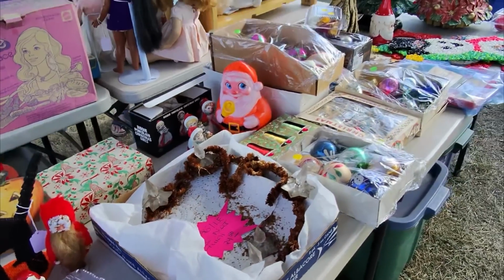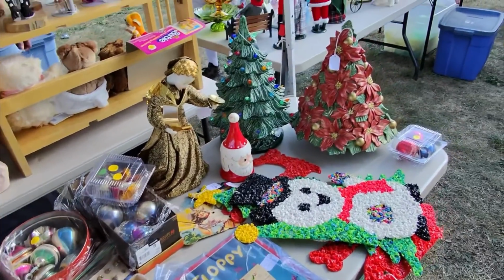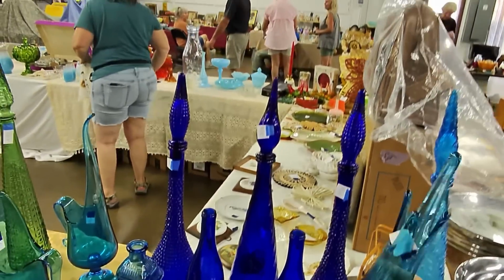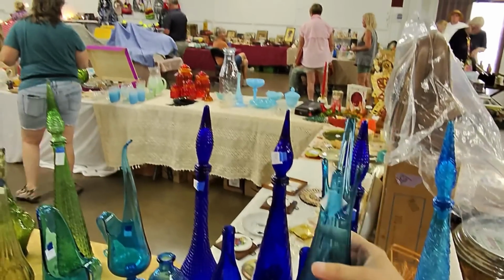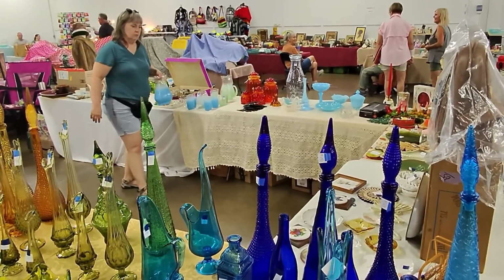And then down here she had even more Christmas, some nice mercury glass bulbs. I'm a little hesitant to travel with them right now because it's so far away from Christmas. Here's some genie bottles, a real beautiful cobalt, and I think that was a Viking piece. And I love the mouth on it. Jocelyn's like, it's giving you the finger. I'm like, perhaps.